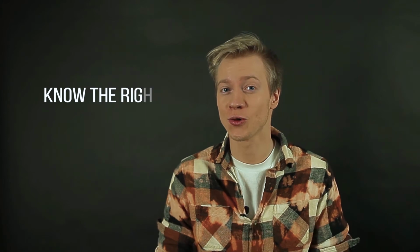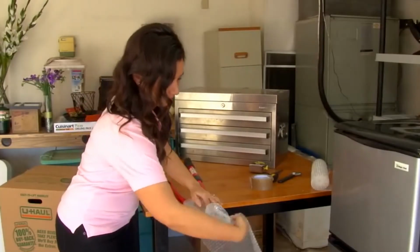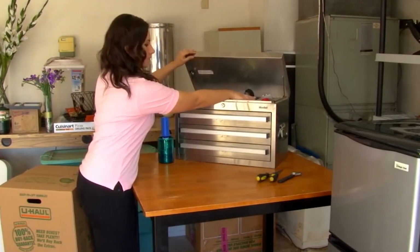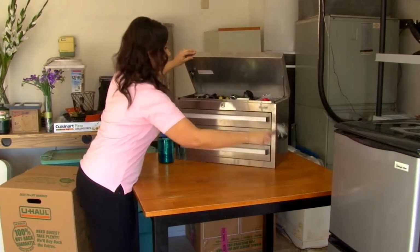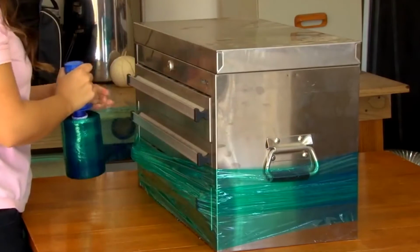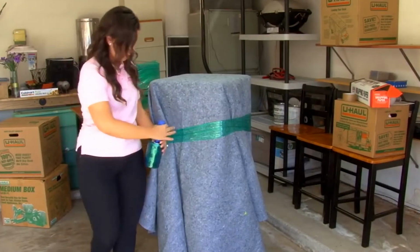And finally, number 6. Know the right strategies for packing your garage items. Here are just a few of those. Smaller tools such as screwdrivers, pliers, and etc. should be put into toolboxes to make sure that they are not scattered or lost. Big garden tools such as shovels and rakes are usually much easier to move when they are taped up or roped up together. Also, power tools should be in all of their original boxes.